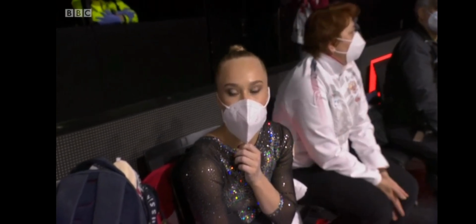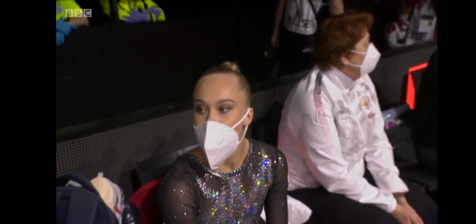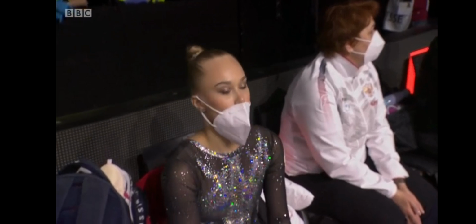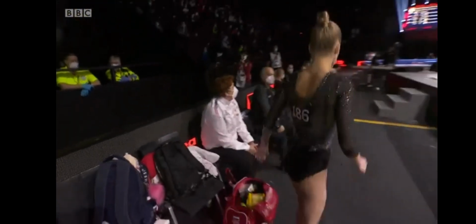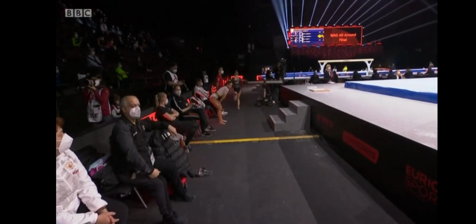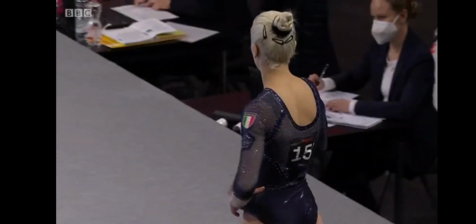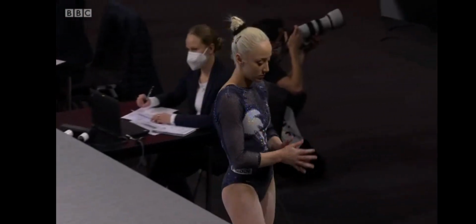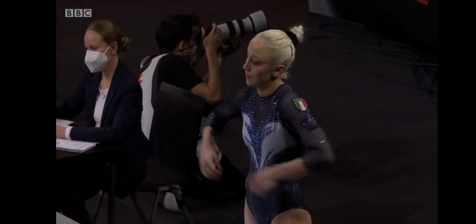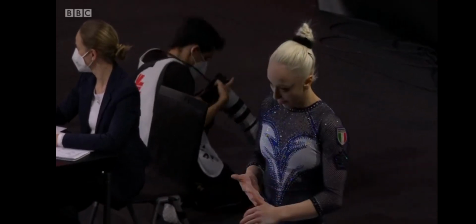Melnikova will be last to go. She was the highest qualifier. But this is not the competition that she wanted to have. And characteristically, too many falls. Well, falls in qualification and falls in the all-around final. It's really uncharacteristic. But let's not forget they've had such a long time out of competition. And her sights will be firmly set on Tokyo for sure.